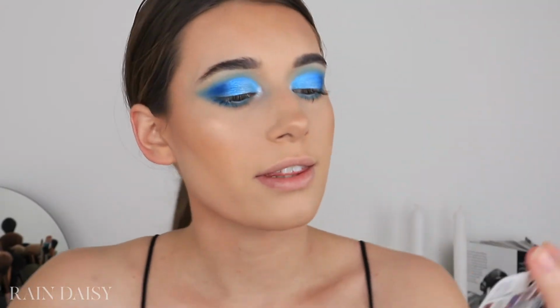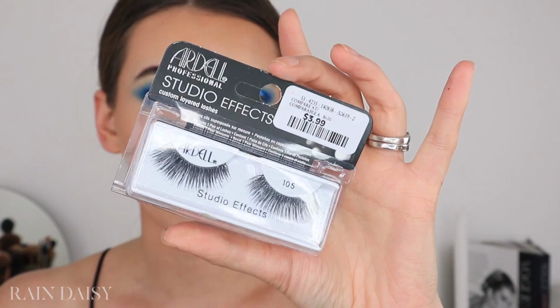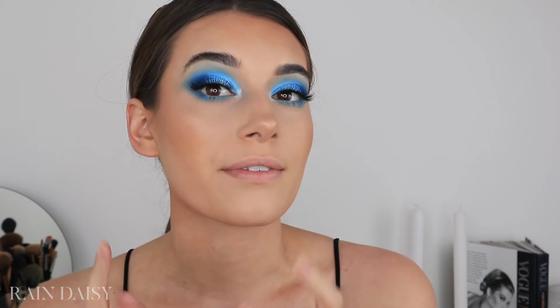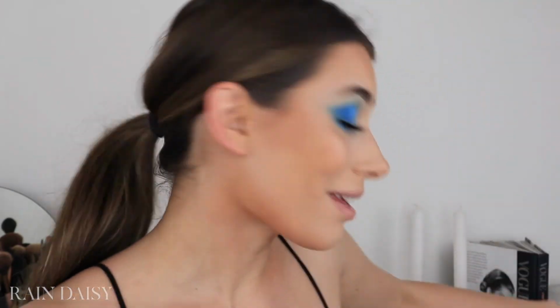The lashes I'm going to try are these from Ardell. They're the Studio Effects 105 lashes. I found them at Winners for $4. Okay, the lashes are on, I really like them. I have a feeling that they are the 105 Glamour lashes, but more zhuzhed up because they do say 105 on them.